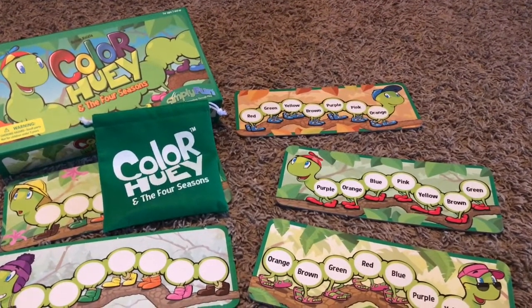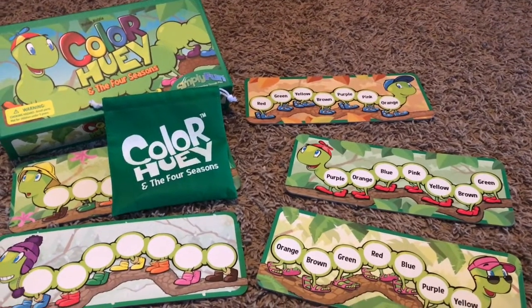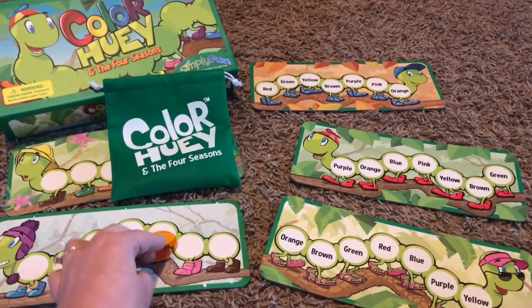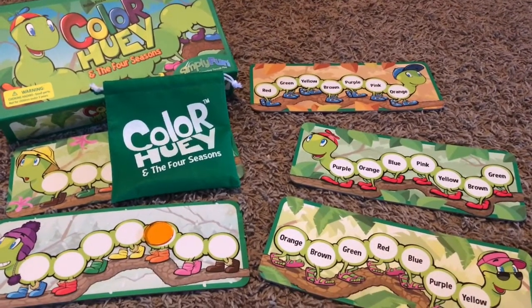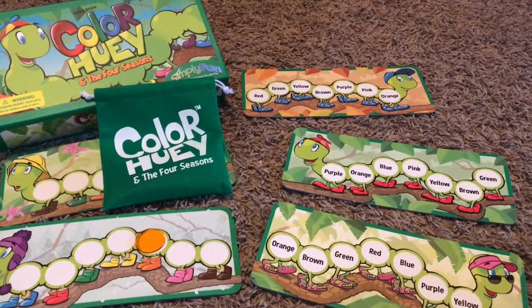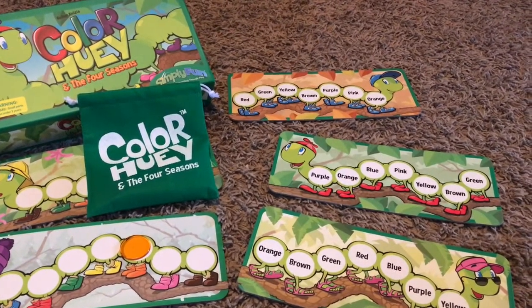In the beginning, the child is going to draw out of the green bag, and they are simply going to match color to color. So orange token matches Huey's orange shoes, and they grow with the game as they get older and are at least able to determine beginning sounds of a word.